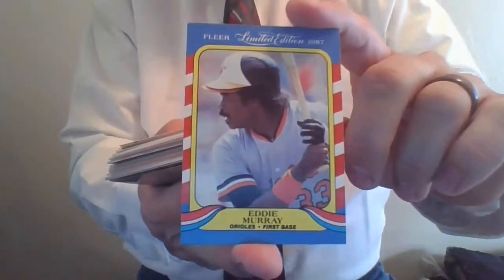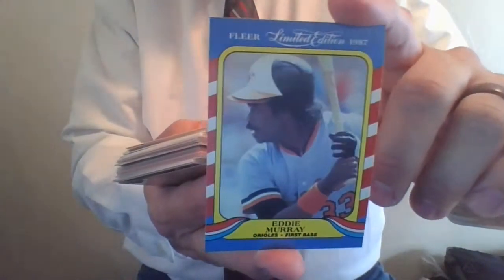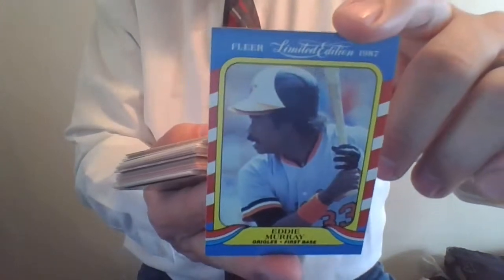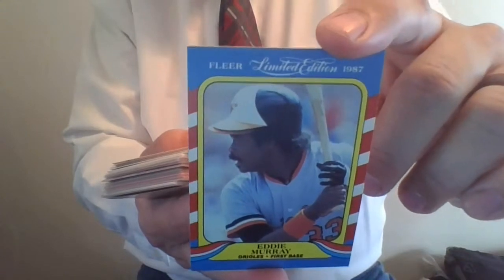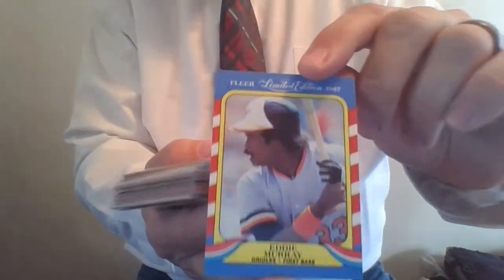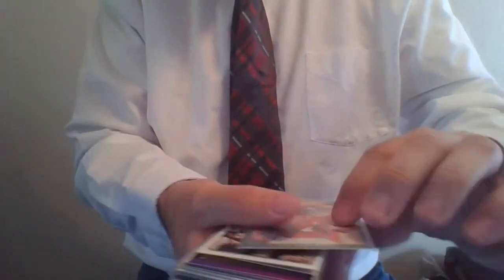Here's a Fleer limited edition card. They made lots of little box sets in the mid-'80s, anywhere where they could sell cards at Circle K's, Kmart's, Walmart's, any of that kind of stuff. This is the Fleer limited edition 1987 Eddie Murray, card 31 of 44, so that would have been in a box set. John Elway, Pro Set '89.